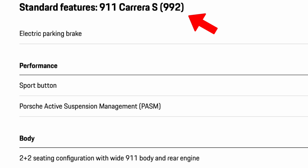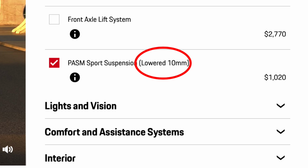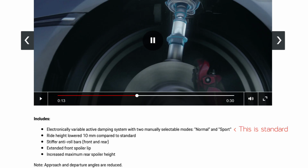Every Porsche 911 comes standard with the PASM, and people don't realize that. No, this option is just for the lowering, which is a cosmetic and a slight handling improvement, but a noticeable decrease in ride comfort. So I think a lot of people would not want this option, but this is now pretty much standard across the range because people think it is PASM, which it is not.